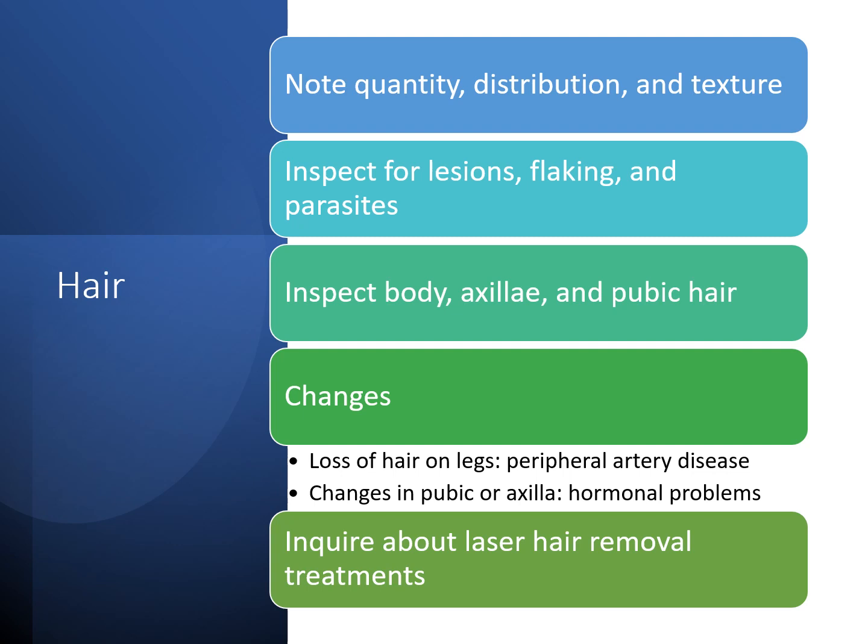I think hair is sometimes forgotten when thinking about the integumentary system. However, by inspecting hair for quantity, distribution, texture, and different changes, we can learn a lot about underlying pathologies. For instance, someone with hypothyroidism may have thick, coarse, and dry hair, while someone with hyperthyroidism may have thin hair or hair loss. Hair loss can also occur as a side effect of certain medications, hormonal changes, and stress.